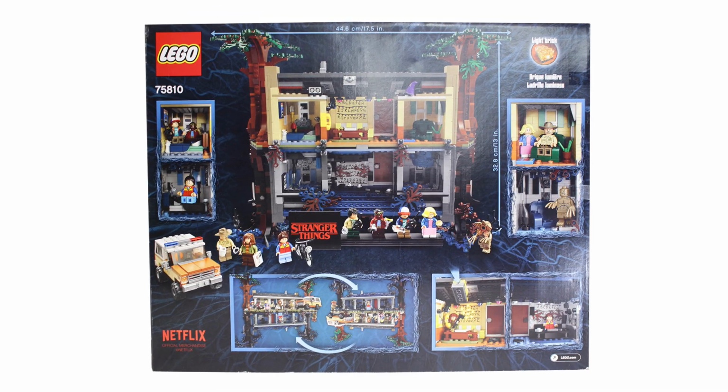So flipping the box around, we also flip the Byers' house around, and as you can see when we look at the back of it, you can see inside the house. So we see all the rooms, the attic, we even get to see the characters, and there's a litany of characters within this box, which we'll go over in the future. And we also see that there's a light brick in this, which is a very, very cool touch. So that's the box. Now let's take a look at the build.